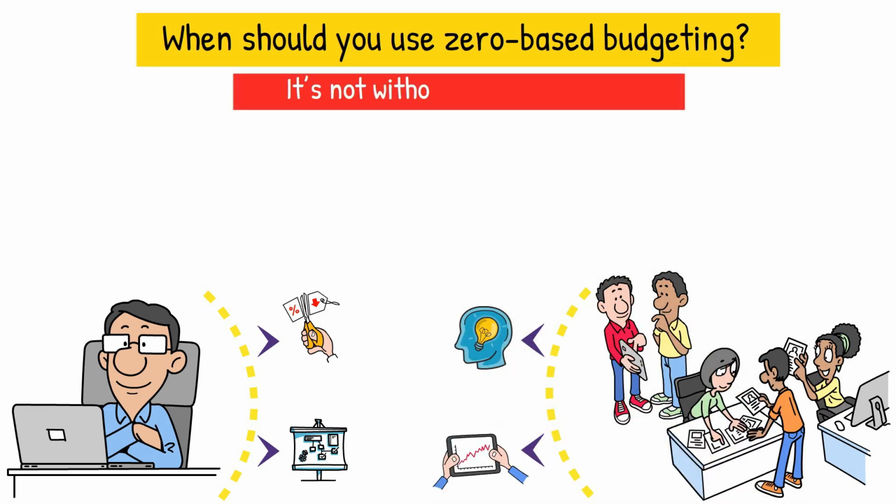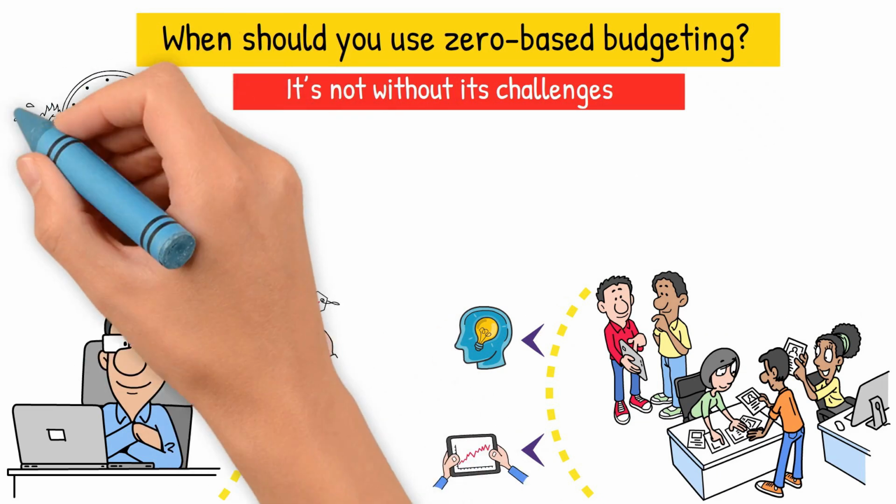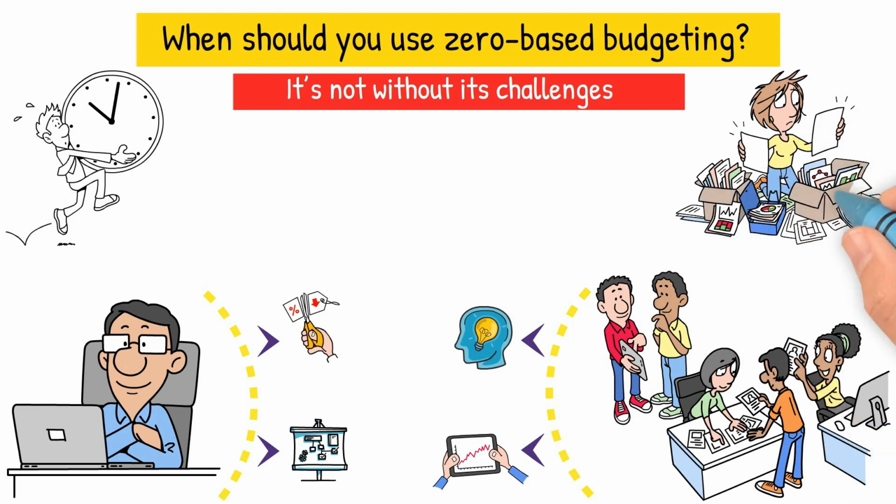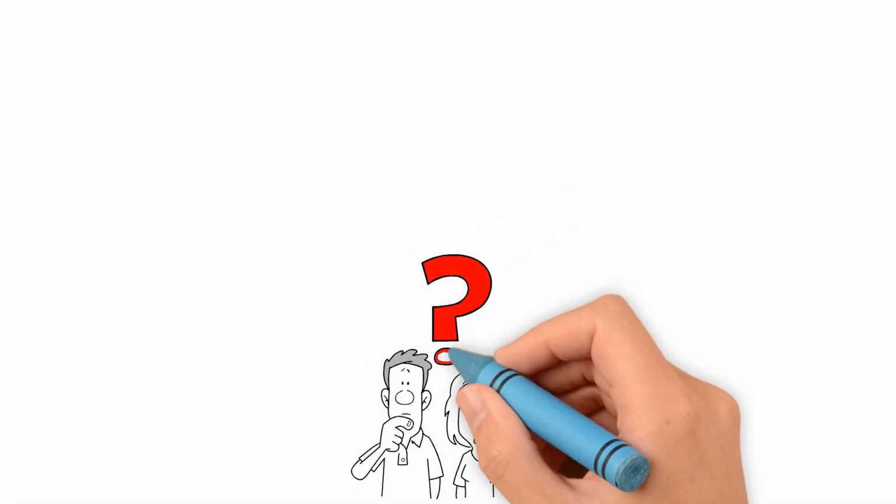However, it's not without its challenges. This method requires more time and effort, so it might not be practical for small businesses or organizations with limited resources. So, what's the key difference between these two methods?